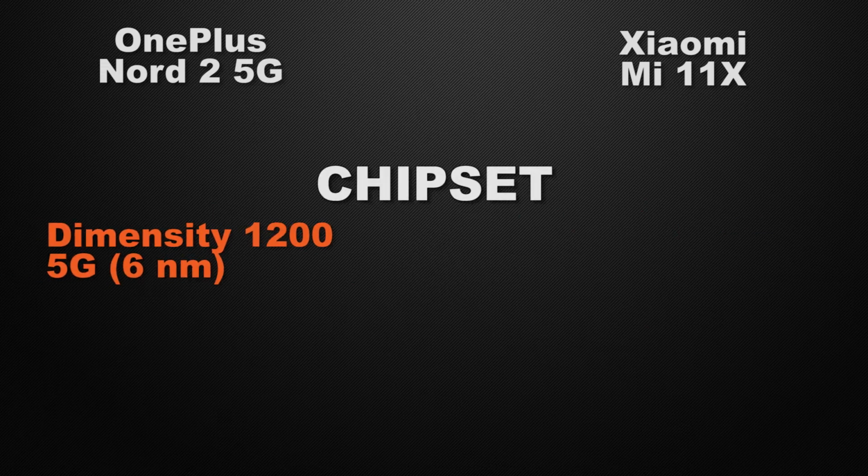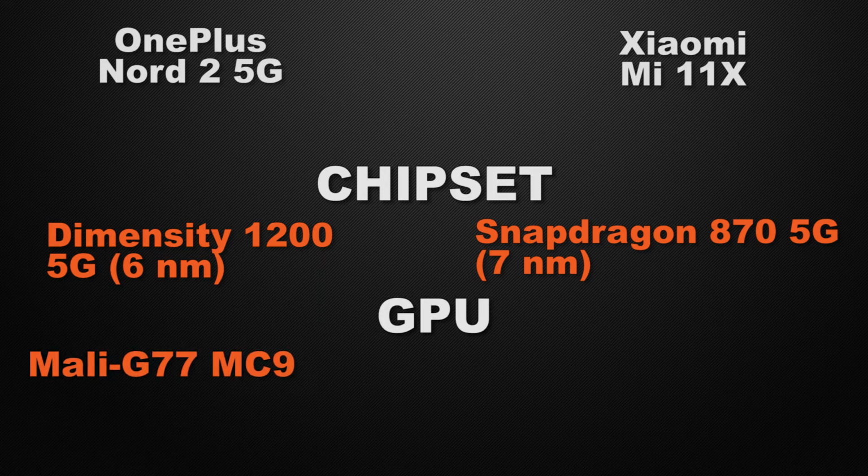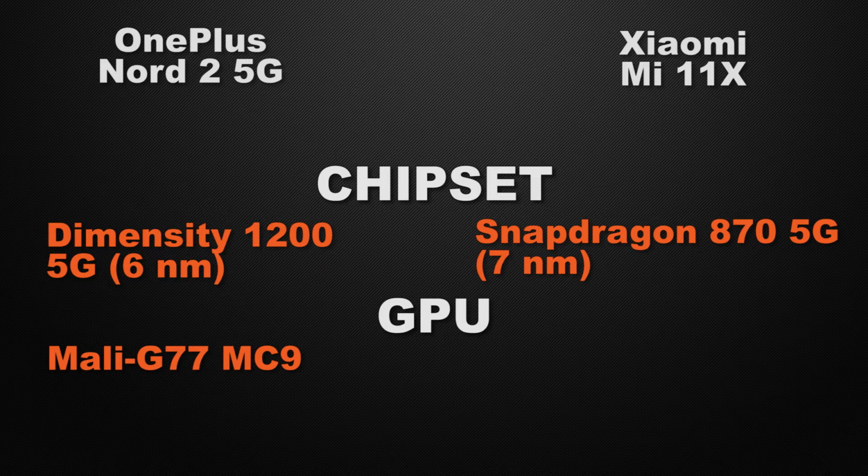Nord 2 is powered by Dimensity 1200 5G based on 6nm processor, whereas 11X is powered by Snapdragon 870 5G based on 7nm processor. So the winner here is 11X because it has 5% faster processing speed. And about the GPU of the devices, Nord 2 is packed with Mali G77, whereas 11X is packed with Adreno 650. So the winner here is 11X because it can give you more FPS in games.